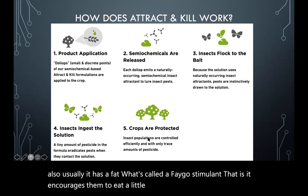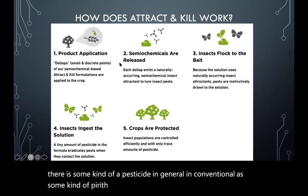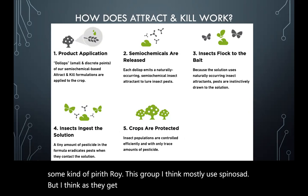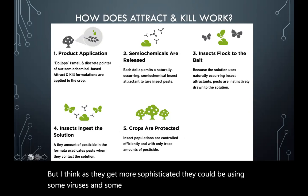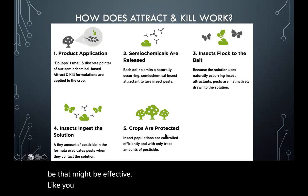And then what you have in there is some kind of a pesticide in general. In conventional, it's some kind of pyrethroid. This group, I think, mostly uses spinosad. But I think as they get more sophisticated, they could be using some viruses and some other biocontrol agents that might be effective. So anyways, that's how this works.